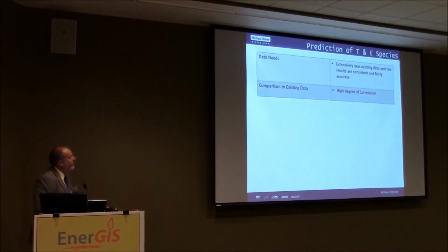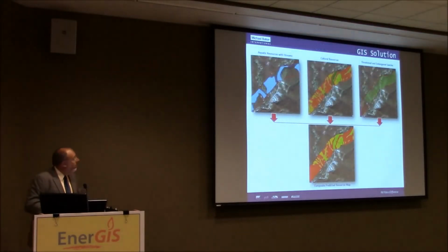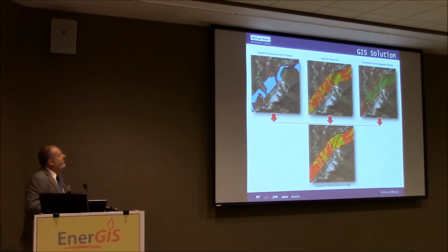And again, very high correlation with existing data, because we're really just looking at land use at this point, and we've got known data from state and federal agencies telling us that we would expect to find this plant or animal species in that area. So we take these 3 modules, and it basically forms a constraints map for us with streams and wetlands, cultural resources, and threatened and endangered species to give us the composite predictive map.